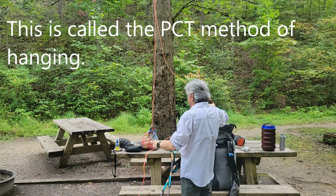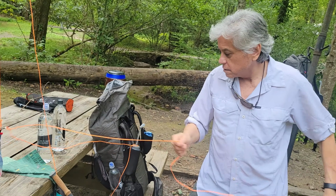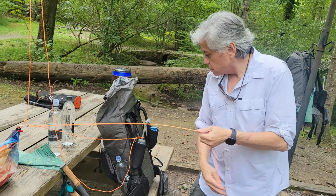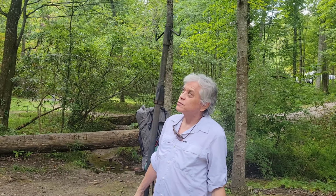So what you're going to do is now go back through the carabiner, like so, and raise it back up most of the way. Go through the dog bone and attach it. Boom. Release it. And there is your bear bag, about 12 feet off the ground.